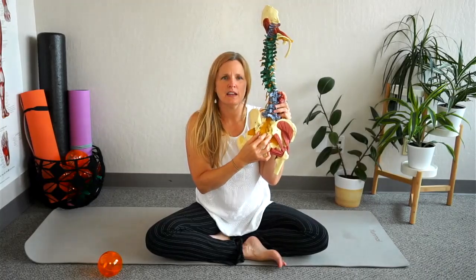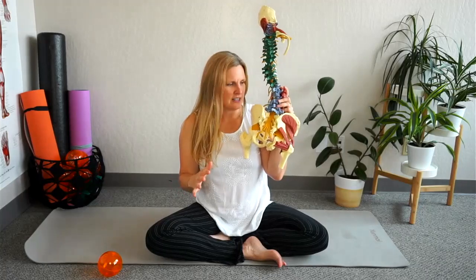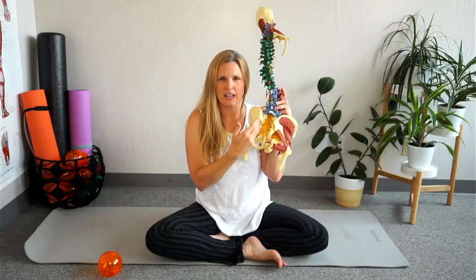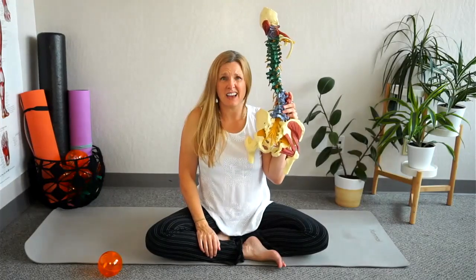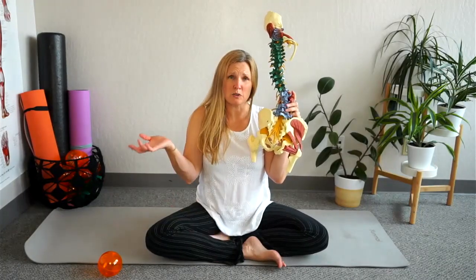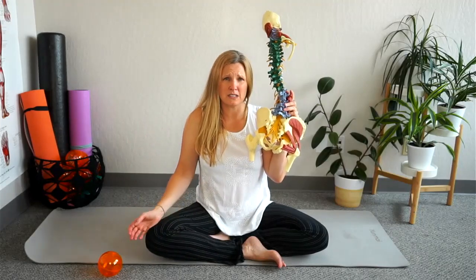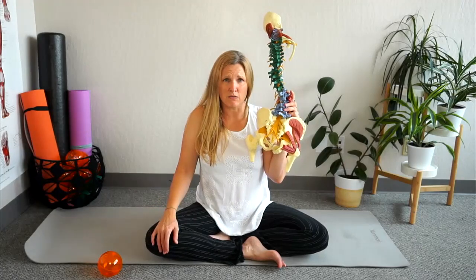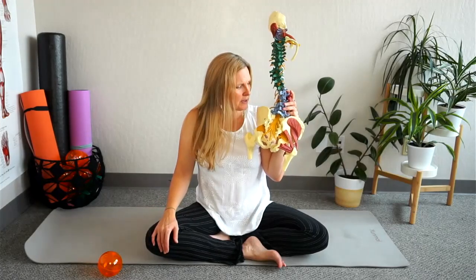Regardless of the reason, it can be pain in the center of your tailbone, can be pain on the sides, and it's something that can be very uncomfortable. It can be uncomfortable to sit, it can be uncomfortable to sit on hard surfaces. It can even be uncomfortable to do activities like running or standing because of tailbone pain.